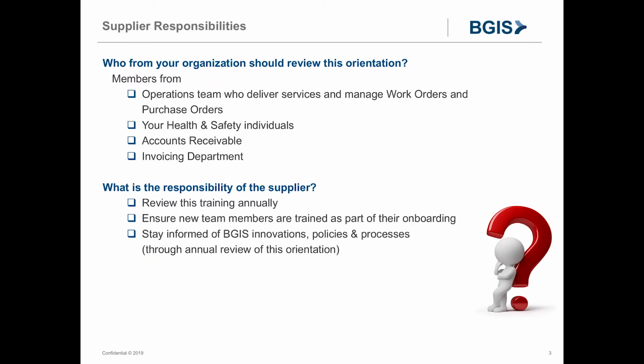As a BGIS supplier, what are your responsibilities? Number 1. This orientation training should be reviewed by the operations team, all individuals responsible for service delivery and work order management, the individuals who are responsible for your organization's health and safety, your accounts receivable department, and your invoicing department. Number 2. Review the orientation module annually, as well as when onboarding new staff. Number 3. This orientation will be updated to include new innovations, as well as changes and updates to policies and procedures.